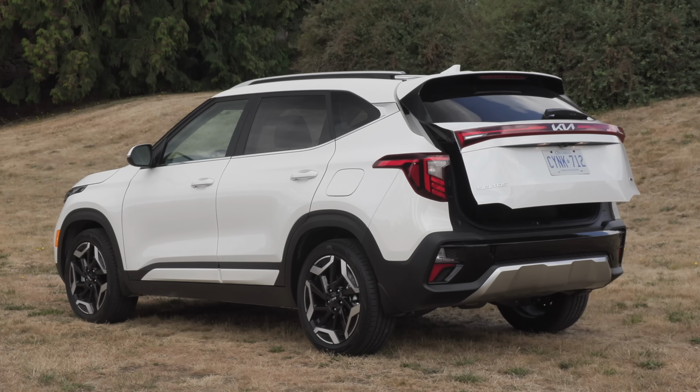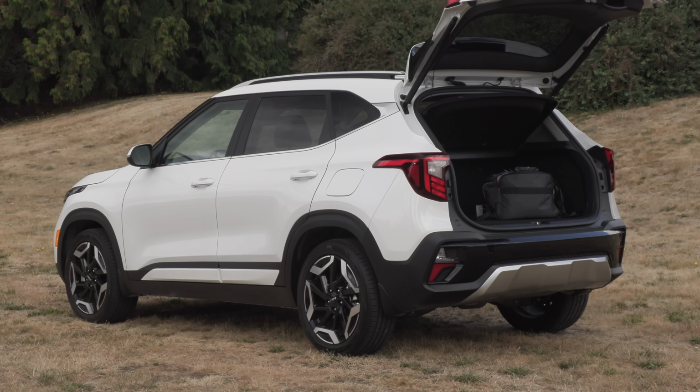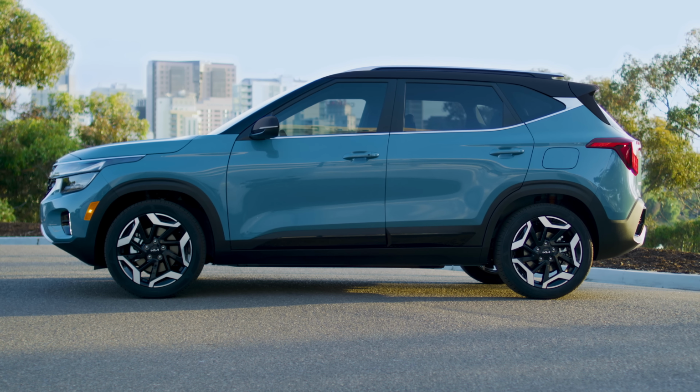We're going to touch on this a little bit more when we do Questions, Coffee, and Cars. Power liftgate in this, that's a nice touch for this class of vehicle. And if you want the two-tone look with the black roof, that is available.